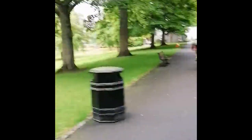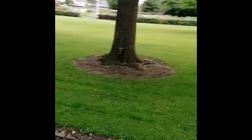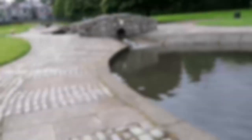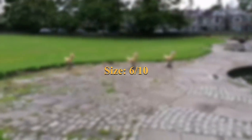But yeah, there's basically one loop path, which is for cycling and running and stuff. So accessibility, I'll give it a 7 out of 10. It's a decent park, solid park. Yeah, it's a fair rating. In my opinion, overall, the size, like Conor said, it's not the best. It's got 2 parts, but it's just not something you can spend hours there for. I'll give it a 6 as well.